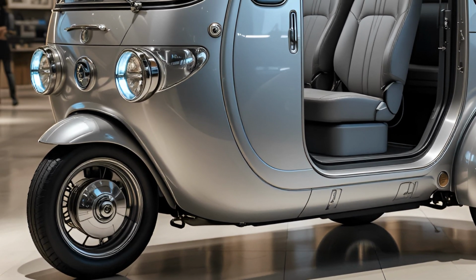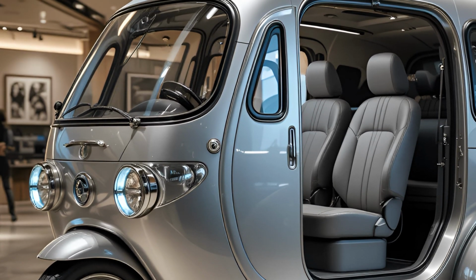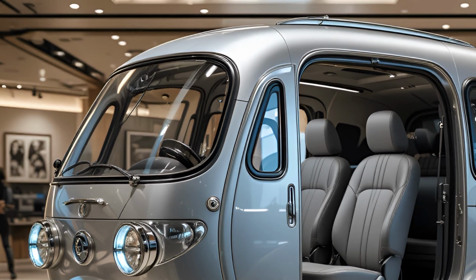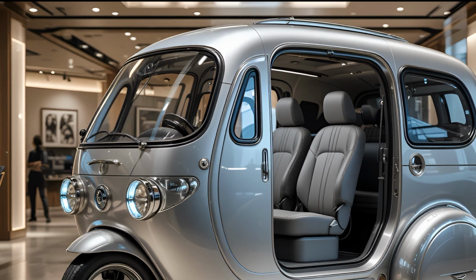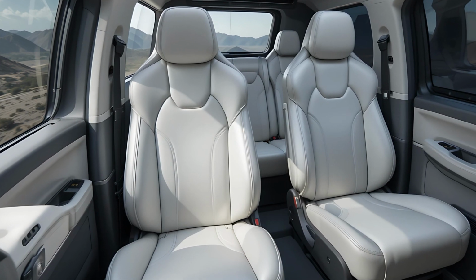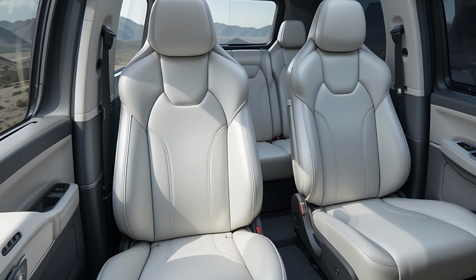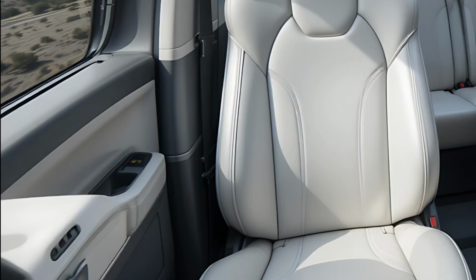At first glance, the sleek metallic silver paint catches your eye. The rounded edges, bold circular headlights, and compact body design give it a unique retro-futuristic personality. It feels both nostalgic and futuristic at the same time, like something pulled from a classic design sketch and brought to life with cutting-edge technology. This is the kind of vehicle that makes you stop and stare.